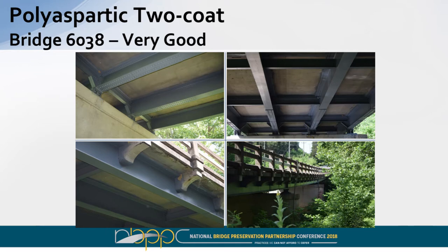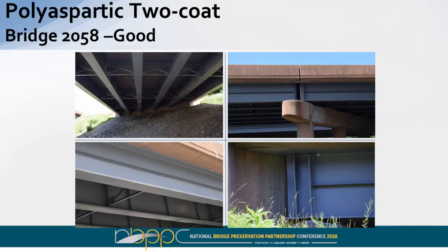On the polyaspartics, Bridge 6038, this is a two-coat polyaspartic system consisting of an organic zinc-rich epoxy and the polyaspartic top coat, and these structures were rated very good. And then 2058 was in good condition. I think in this particular one, and we've got other pictures of these, there was just maybe a little bit of edge corrosion in some areas where we assumed that the contractor was maybe a little light on the organic zinc epoxy primer.